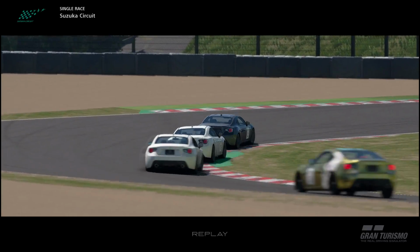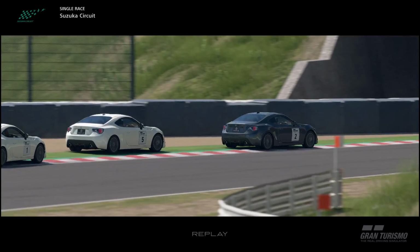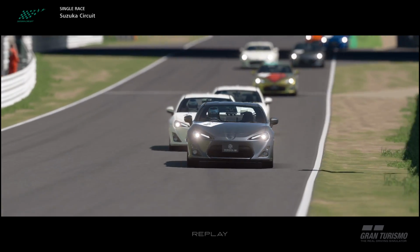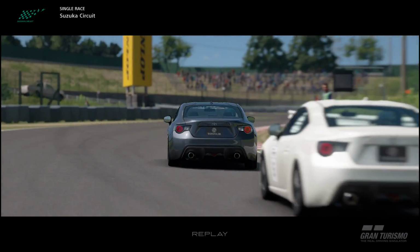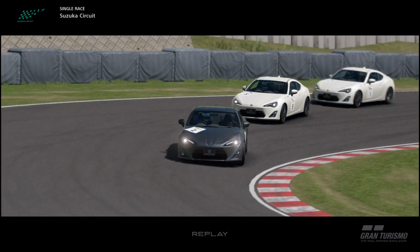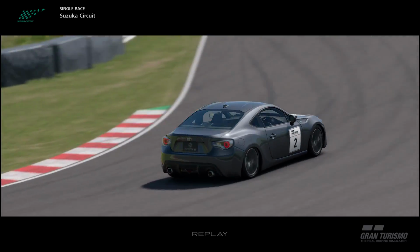But you can see there going away, and we've got two white Toyotas right behind us, and we're pushing quite hard just to try and stay in the lead in this race. You can see everyone seems to have got through that reasonably tidy. There were quite a lot of cars still coming behind us in single file, so it looks like a reasonably clean start to that race.